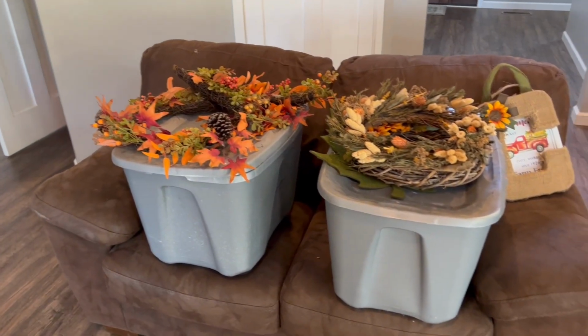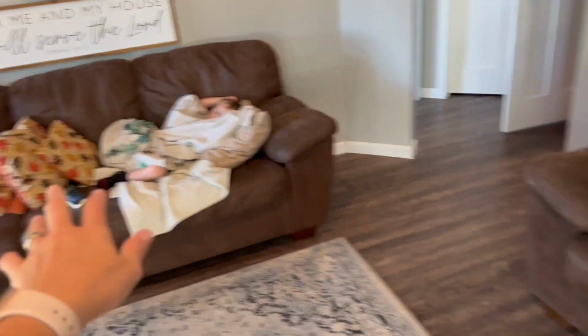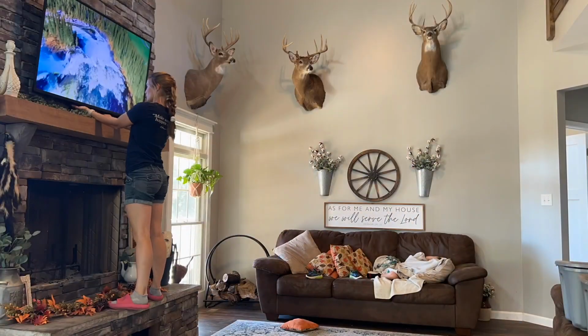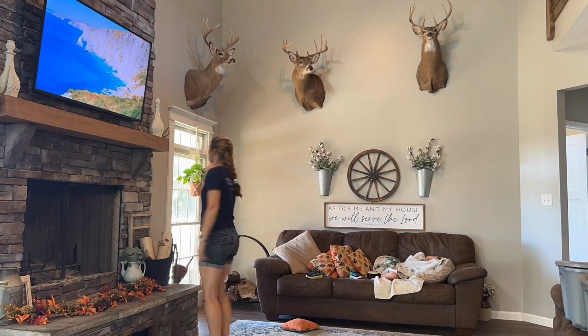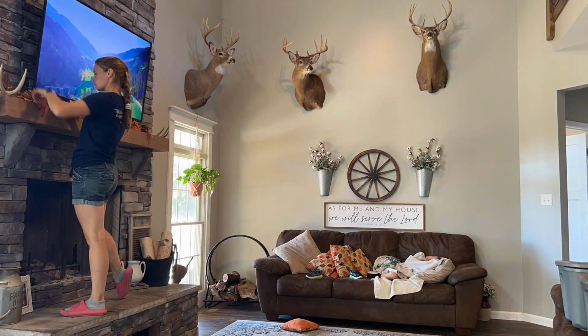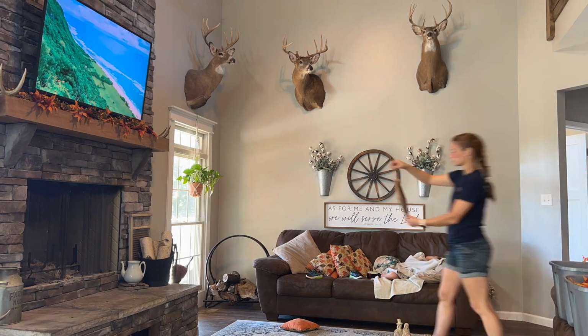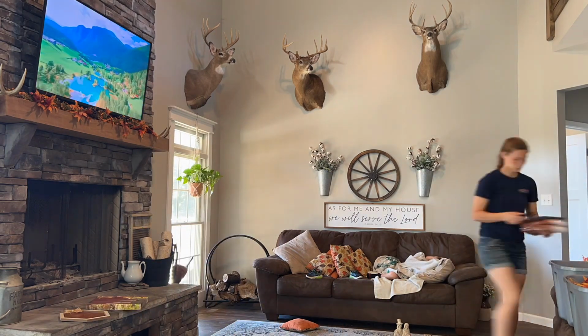Once I bring my decorations up, I just start getting them all out and I kind of lay them out all over the living room so I can see what I've got. And then I just start putting them up. Honestly, there's no rhyme or reason for this. Some stuff I do put in the same spot every year, like that floral piece goes on the mantle, and certain stuff do have specific places, but most of the stuff, I don't know, it's just random. I just put it up and I love it.